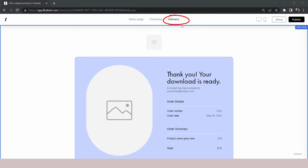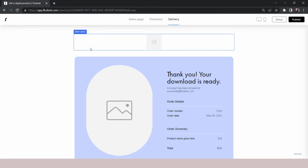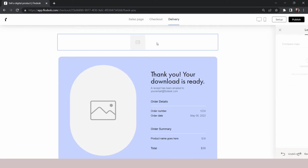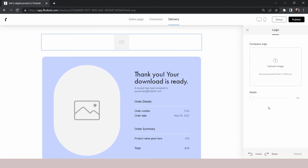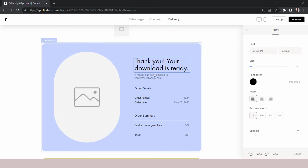If you come up here, click the delivery tab. All of it is customizable just like everything else. You could come in, edit your logo. This will appear. This is where you upload. And then you can change any of the text in here.